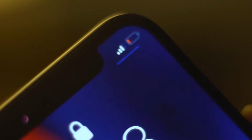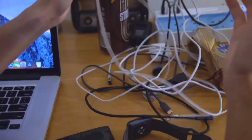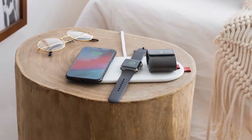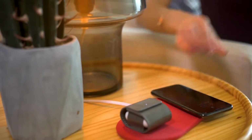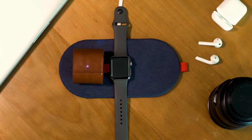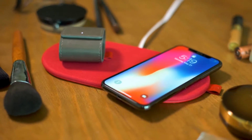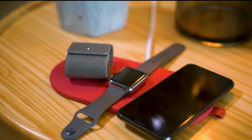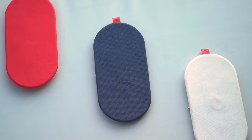At the end of a long day, we need to wind down and recharge. And so do our devices. And charging them can be quite cumbersome. Introducing Slice Charge. Now you can conveniently charge the full range of Apple products: iPhone, Apple Watch, and AirPods, all on one elegant and very thin charging base. Slice Charge is the world's thinnest 3-in-1 wireless charging base. In fact, it's so thin, it's thinner than any iPhone ever made.